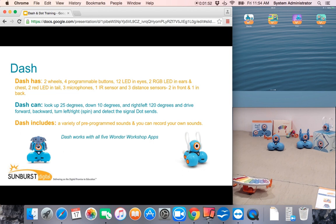Dash has 2 wheels, 4 programmable buttons, 12 LED lights in his eyes, 2 RGB LEDs in his ears and chest, and 2 red LEDs in his tail, 3 microphones, 1 IR sensor, and 3 distance sensors, 2 in front and 1 in back. Dash can look up 25 degrees and down 10 degrees, and right and left 120 degrees.